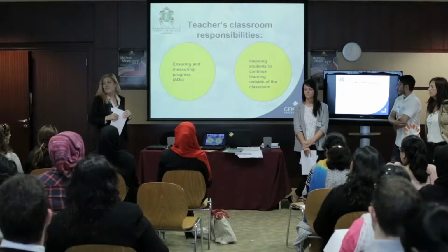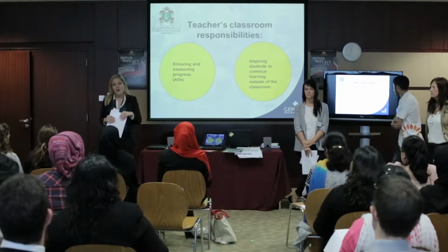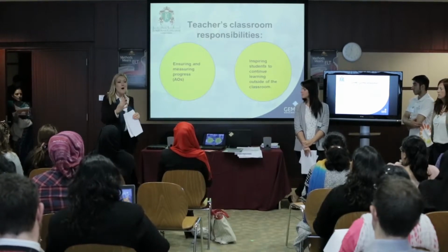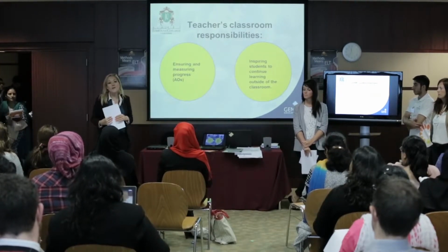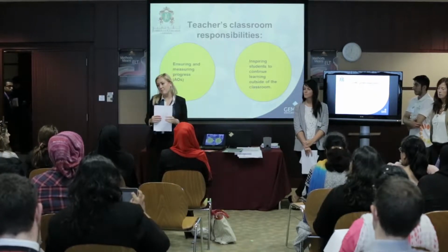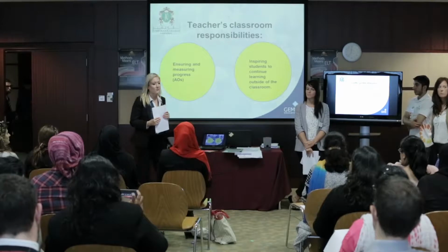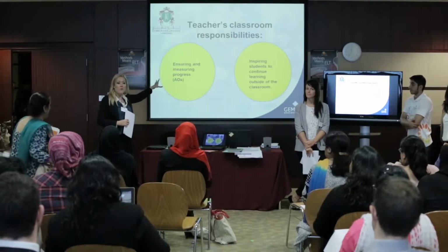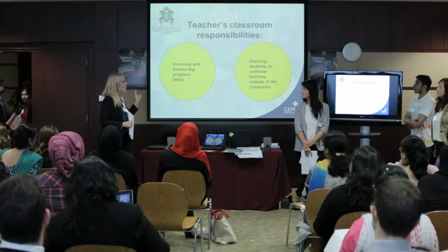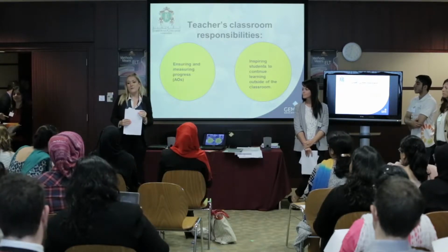And I've put in brackets there assessment objectives. Now, we're all familiar with assessment objectives. We're all familiar with marking criteria. We're all familiar with the lesson observation criteria, and we're all used to being scrutinised by DSIB. This is a very important part of what we do in the classroom, making sure we meet these standards. But it's not the only part of what we need to be doing in the classroom.